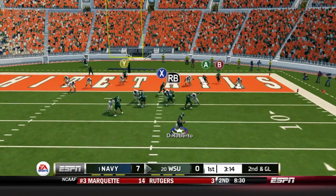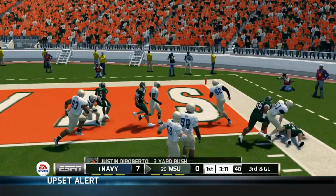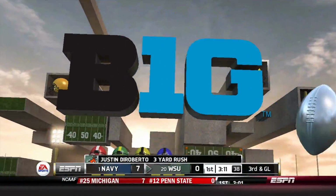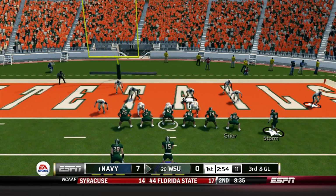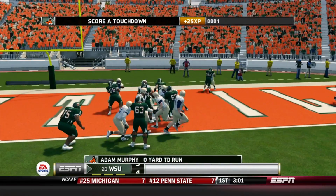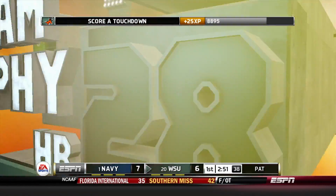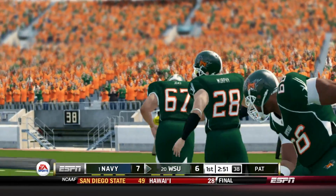So 6 for 6 for him. Here he is, scrambling out to the right side. He's going to take it himself and try to get in, but he gets smacked at about the 1-yard line by 53 of the defense, who was spying on him that play. And now we get it to a 3rd and goal. Handoff, Adam Murphy's in, touchdown. And we tie this game up at 7 apiece.